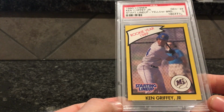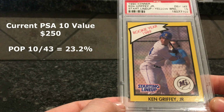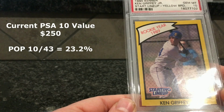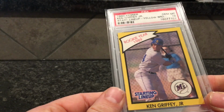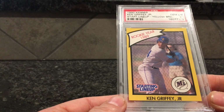So these were part of the rookie year. It's not technically a 1989 card, it's a 1990 issued card. They were only found in the little blister packs on the starting lineups. So it almost looks a little off center top to bottom. I don't know if they're all like that or if the card's pushed down. But that's a 1990 Kenner Starting Lineup, PSA 10 Griffey.